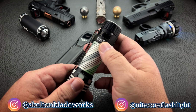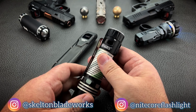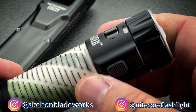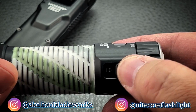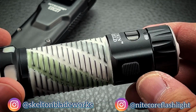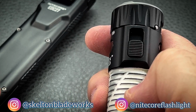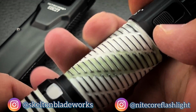With this light, I have a positive mechanical lockout. And if you're thinking to yourself, well, I'm never going to see that lockout when it's dark out, so what good does it do? You index it. It's indexed opposite the pocket clip. Now, if you're not using the pocket clip, it's going to be a little bit trickier. You're going to have to feel around for it. And then you know up, you can't do anything. It is completely locked out. And down, you have access to everything.